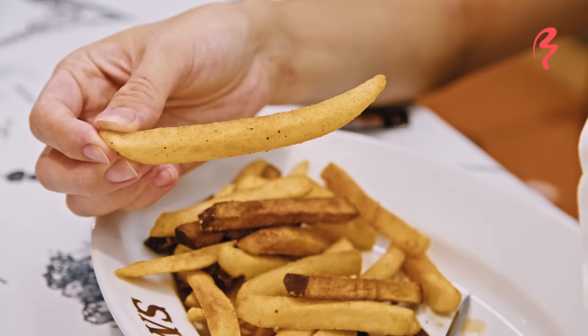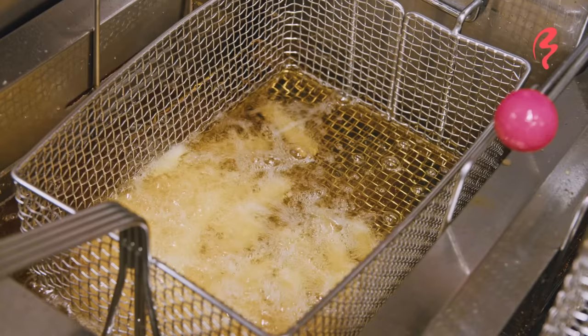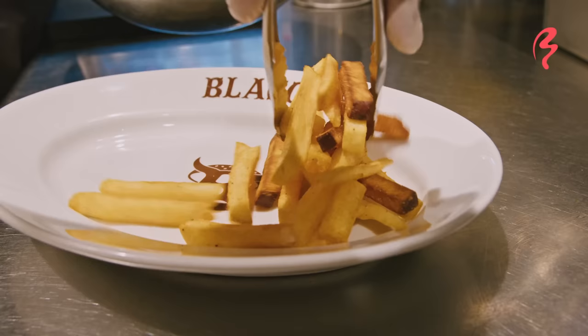So good. All right, let's try some of their fries too. Here we go. That's a good fry. It's got a little hint of, I want to say, Cajun spice on top. So it's got a little spicy kick.